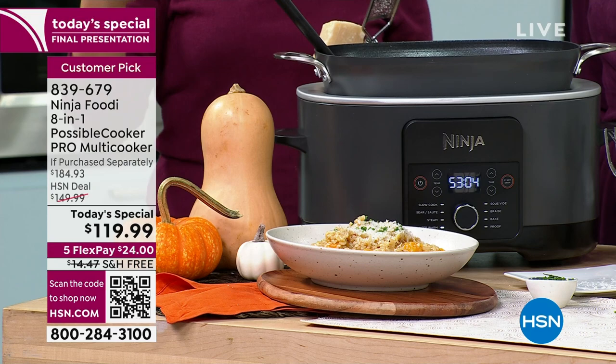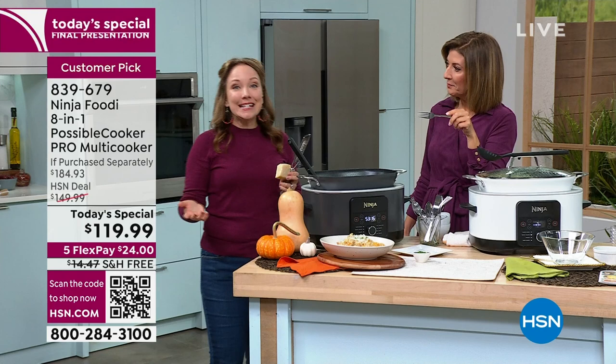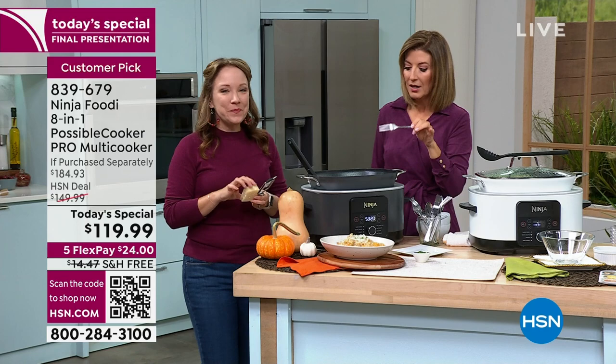Okay, and this recipe is included in the book that you get with your Possible Cooker. So think of the perfect fall treat for yourself is to get the Possible Cooker home with this recipe. Okay, the recipes are included. This is so good. And how hard was this to make?